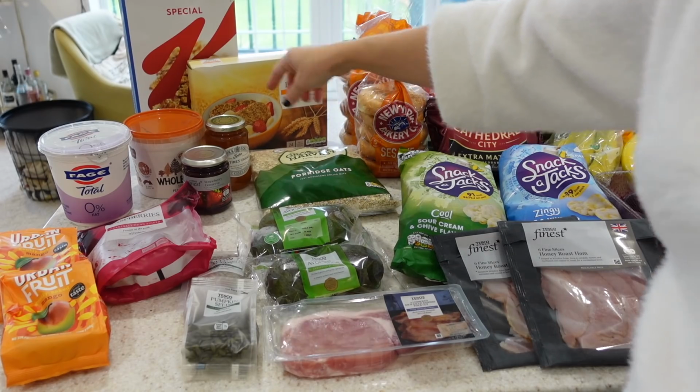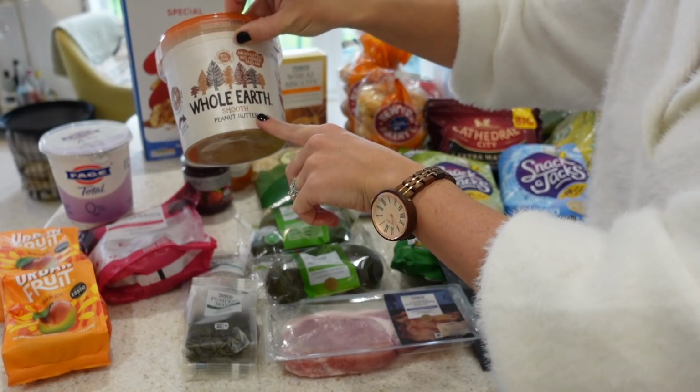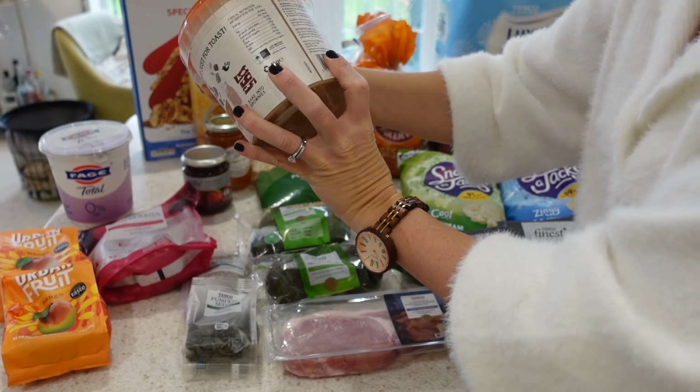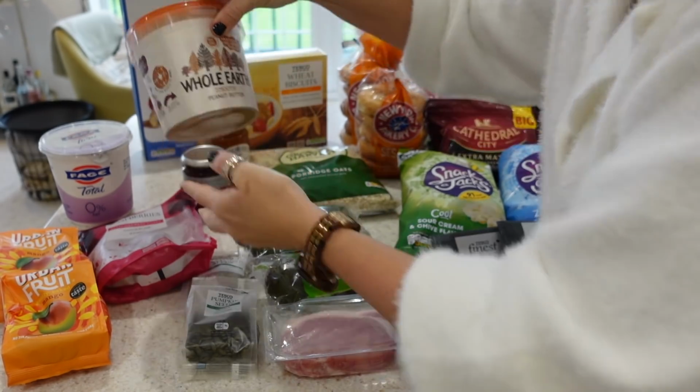We got some Weetabix. We have got a big peanut butter. I always buy a big peanut butter like this. This is a really, really good one. It's hardly got any ingredients in here, so it's a really good one to buy. There are no nasties in there.